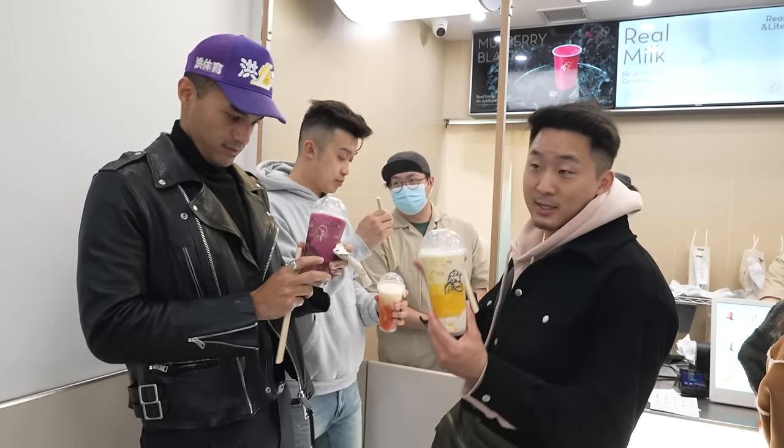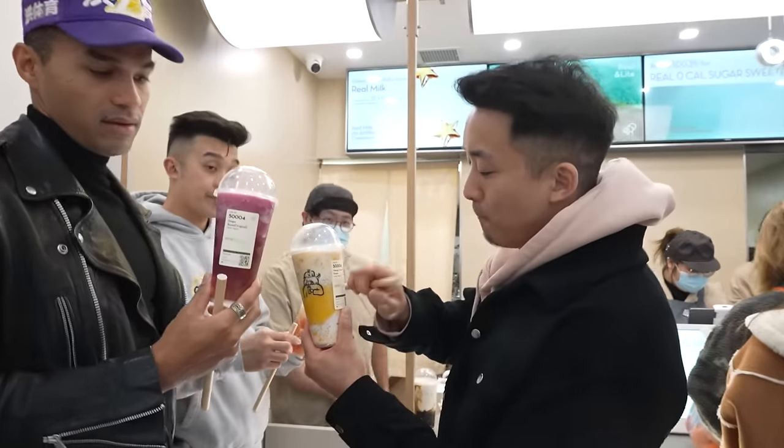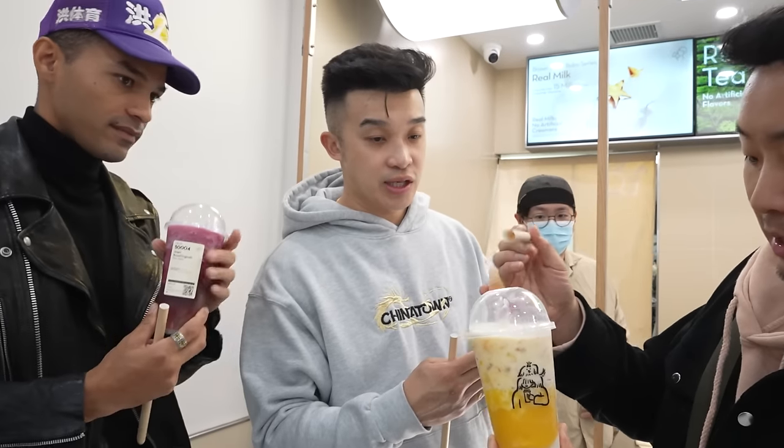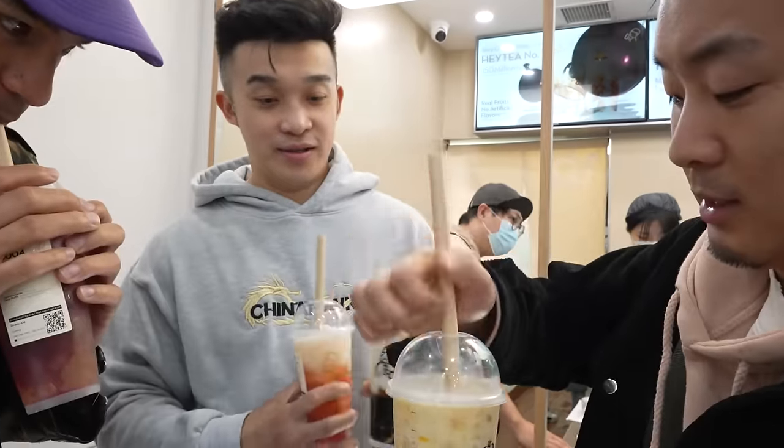Guys, this Hey Tea is brand new, super nice. I got the mango grapefruit boom. I got grape boom. That's the mango. This is the grapefruit slush. And I want to tell you, they have these double reinforced paper straws. You know, that's like two-tone. Save the turtles. This might be the nicest fruit boba brand in the world.